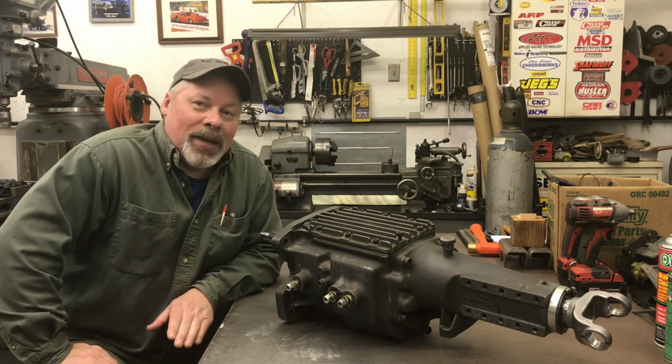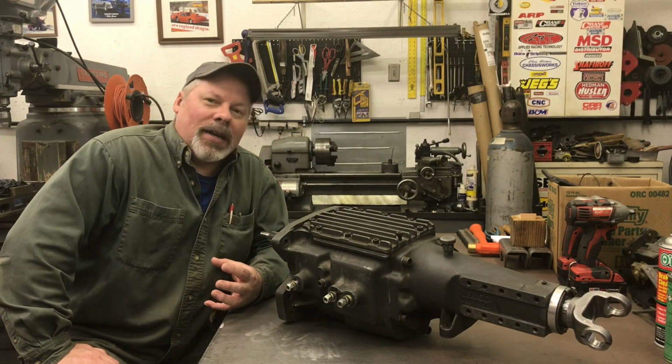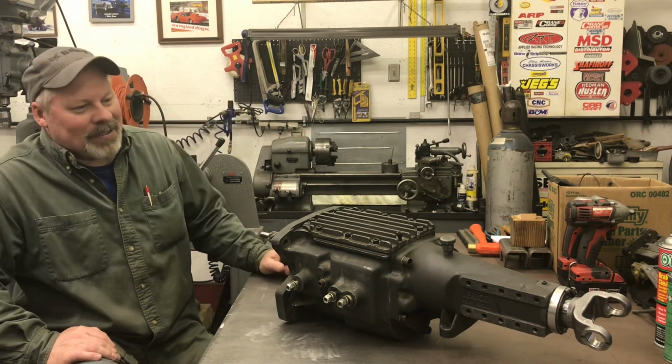Not going to go off on that tangent. I wish they wouldn't, but I have broken enough Muncies. I've stripped first and second out of so many Muncies, I probably made most of those transmissions for them with my clutch pedal. So it's advertised.